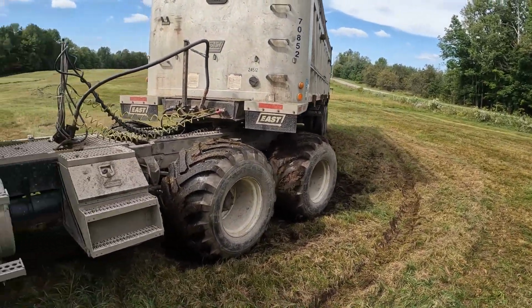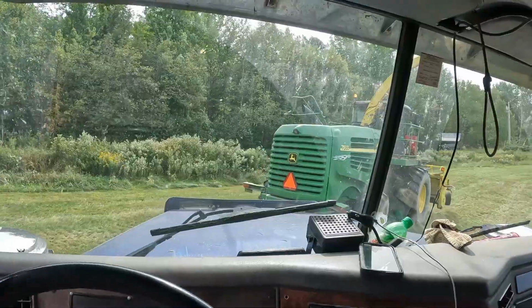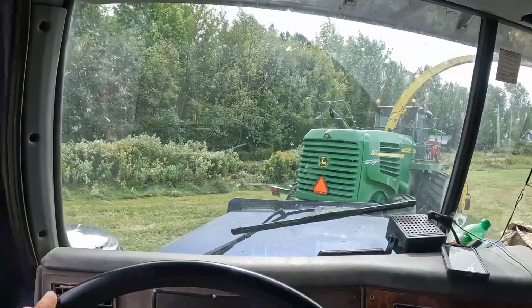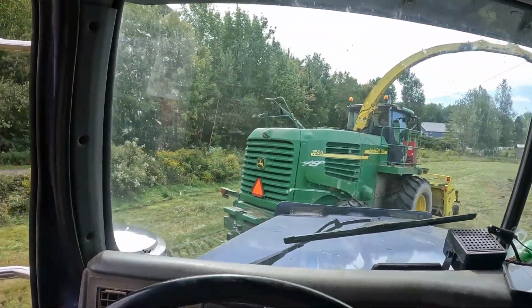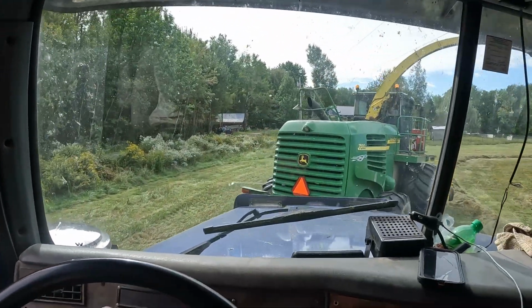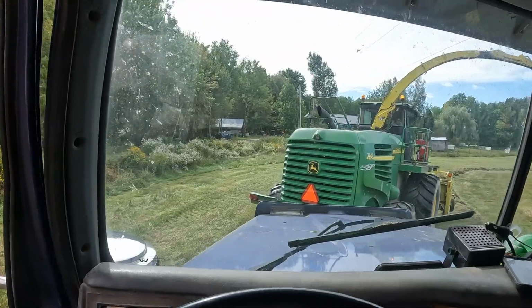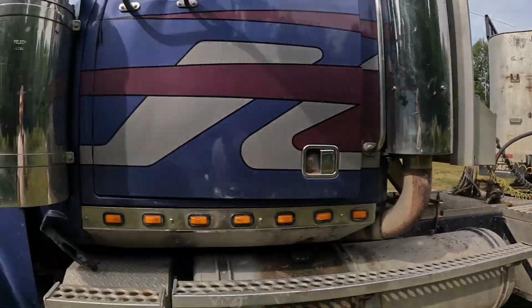Might as well pull it out before we make it too ruddy. I'm already stuck. Alright, well, he's pulling me. That's literally all I needed. Like 20 feet worth. So dumb.